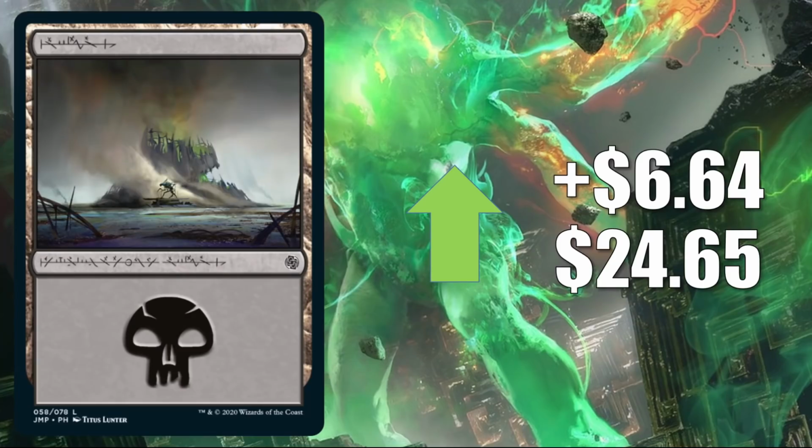Next we have a Plains, so no, it's not on the reserve list, but it's a very special Plains, the one you see on the screen there. It is the Phyrexian Plains from Jumpstart. Now this week, some more Jumpstart products started to creep out there, but Wizards did say there is more coming. I did notice some of the cards did begin to go down, but others that are more sought after are creeping up like this one. It goes up $6.64 this week to $24.65.